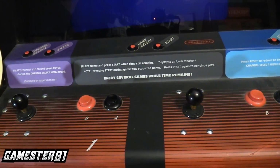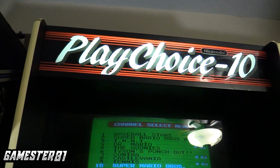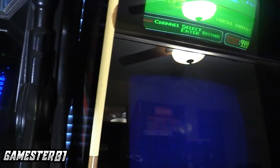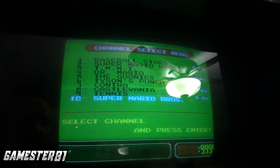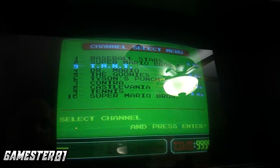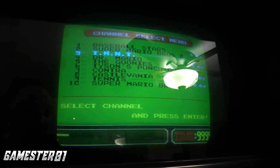Okay, let's take a look at both monitors. Here's the top monitor. You can see the marquee, which is really cool. It's kind of between two arcades I have, but the side art is really cool on this thing as well. Nothing displayed on the bottom monitor quite yet. You can see right now I have 10 games. I have Baseball Stars, Super Mario Bros. 2, TMNT, the first one. The arcade one also was released. I don't have that, but that's pretty expensive, very cool.